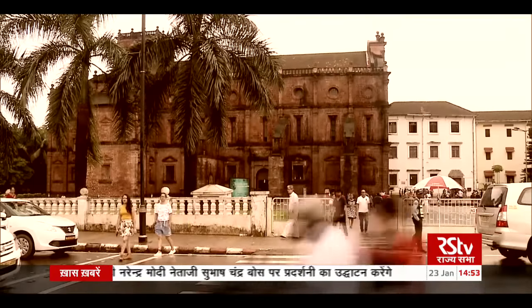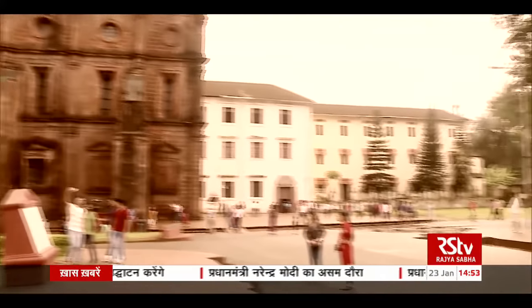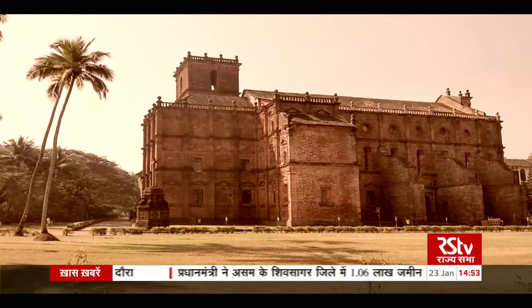Nestled in the heart of Goa, the place is thronged by hundreds of tourists every day and is also a symbol of India's composite and secular identity.